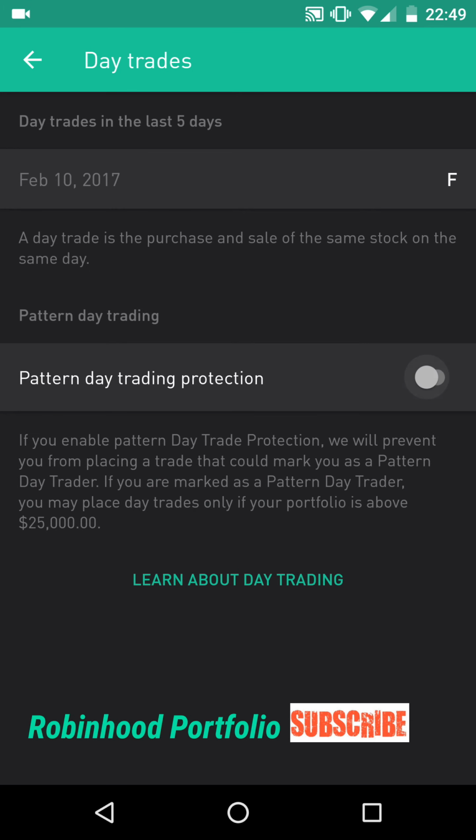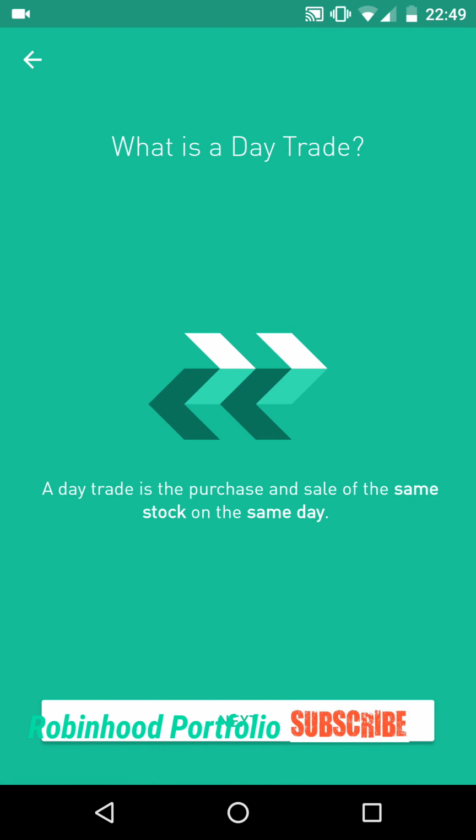But since I have more than $25,000 in my account, you can see there, if you enable pattern day trading protection, we will prevent you from placing a trade that could mark you as a pattern day trader. If you are marked as a pattern day trader, you may not place day trades if your portfolio is less than $25,000 there. And it has a nice little tutorial as well.